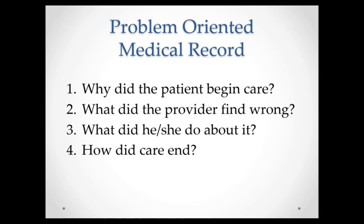So here's a dumb joke for you. How many chiropractors does it take to screw in a light bulb? And if you haven't heard this one, the answer is, of course, it only takes 1, but it will take 10 visits, right? That's the way that physical medicine works. And so, care ended once this light bulb was screwed in, but it took 10 rounds to get it done.